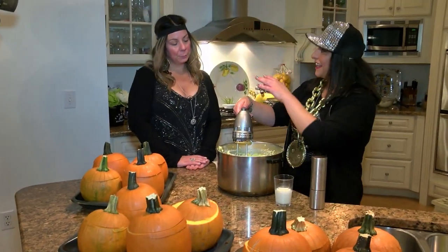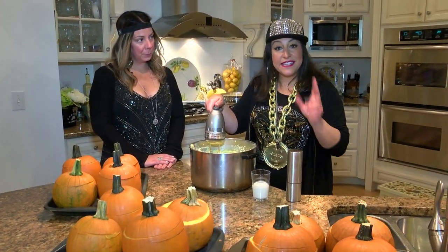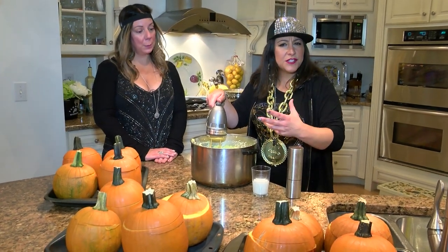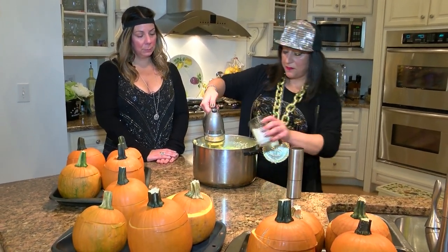So while the Vidalia onions are sauteing, what I did was I boiled 10 pounds of Yukon Gold potatoes. I took them out, I added 3 sticks of butter, some garlic salt, cracked black pepper, and some milk. So now I'm gonna whip them up.